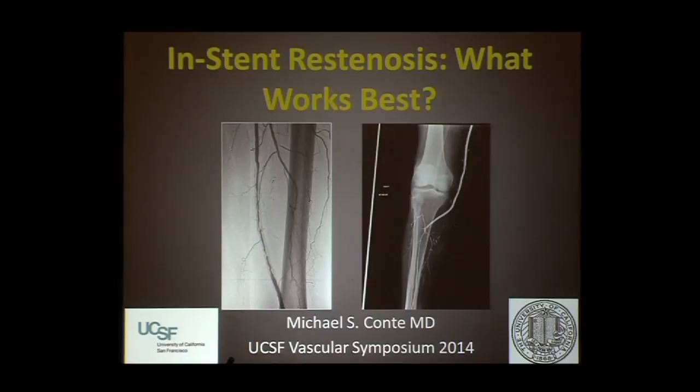So rather than just jumping back in there to try to do something else, I think we have to think carefully each and every time about what's going to happen to the patient and what the goal is. And the goal is not target lesion revascularization. The goal is clinical improvement for the patient. So these are my disclosures.